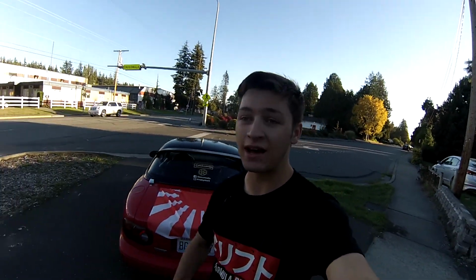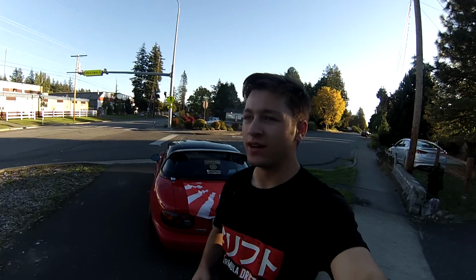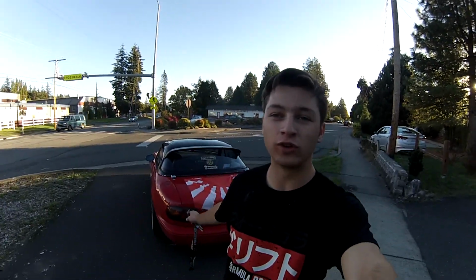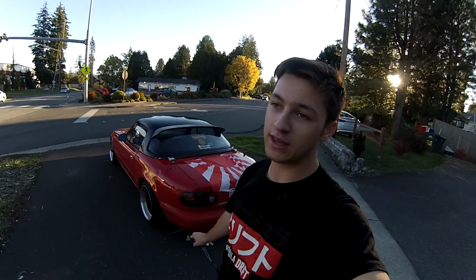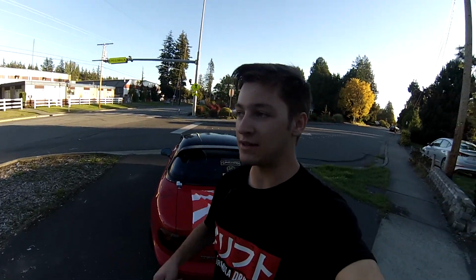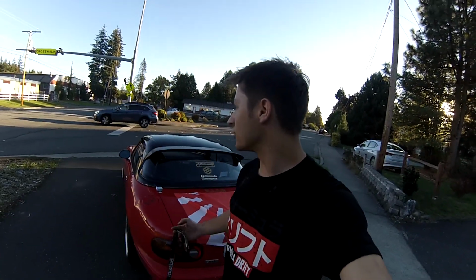I think the last time I was at one, I didn't even have this car. I've had this car for over a year now, so it's been well over a year, maybe a year and a half since an Any Cars meet came up. And I'm just really excited to go and check it out and have a good time, meet a lot of people.